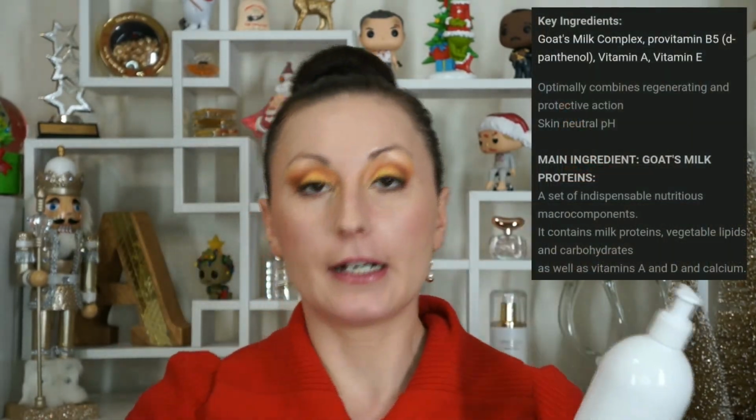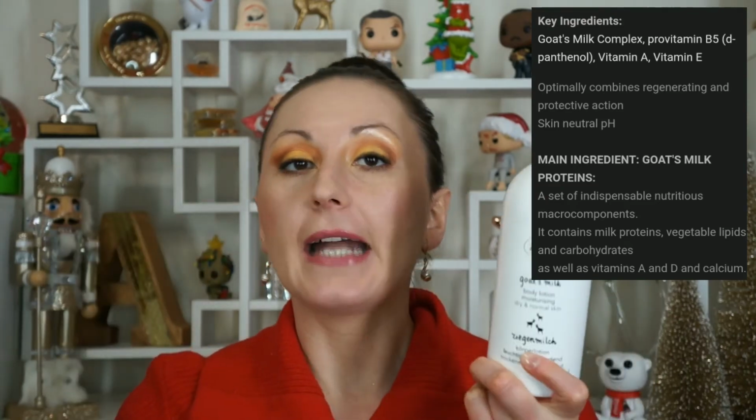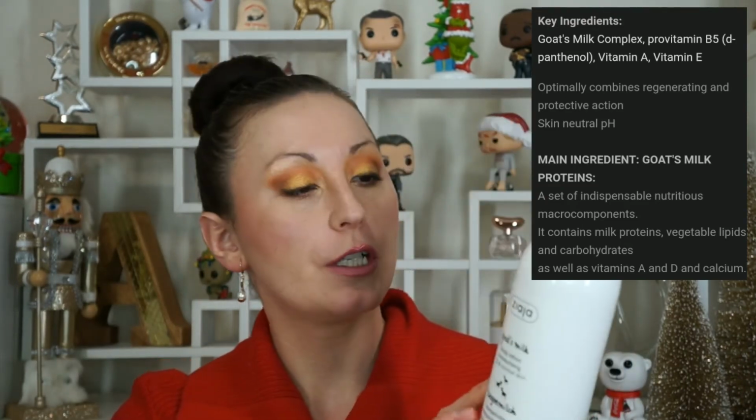Another item is the goat milk body lotion. I do enjoy their body butters, but I didn't get a chance to try the lotion, so this was the perfect opportunity. During Black Friday they were doing 30% off, but every day, I believe if you spend more than $60, you can get 10% off.